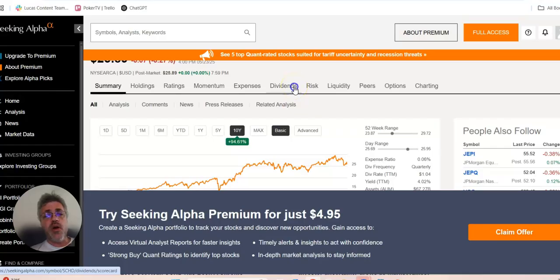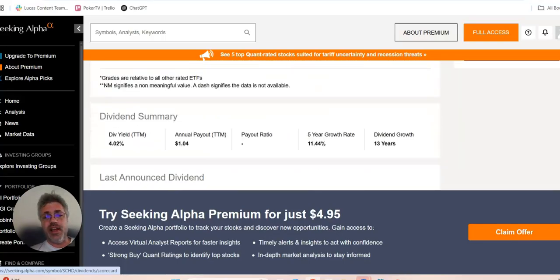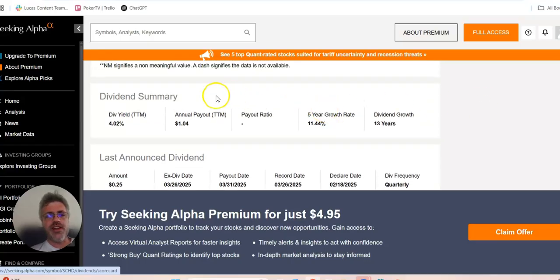But now we're going to go to the dividends tab because this is really where SCHD shines and the whole purpose of the ETF in the first place. So if we scroll down here to the scorecard, we can see as of today, it's yielding 4%. So very nice starting yield from SCHD. They have a 5-year growth rate of 11.5%. 4% starting yield, 11.5% 5-year growth rate. That's a rockin' awesome dividend combo factor.